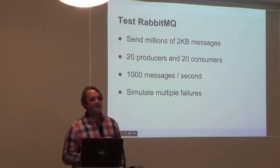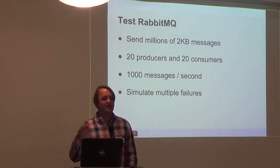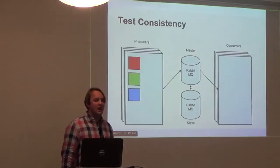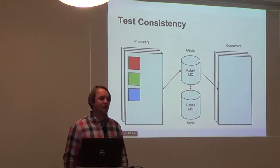And during that whole process, we were simulating multiple failures to make sure that Rabbit didn't lose any of the messages and that every message that got produced would actually get consumed by the consumer. Test consistency. 3 colored boxes start at producers. 2 cylindrical RabbitMQs in the middle, master and slave. Consumers at far right.